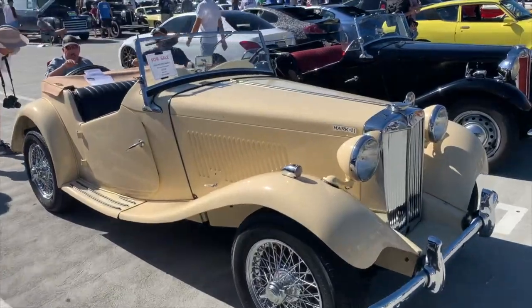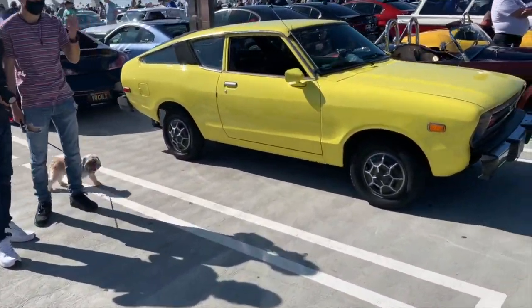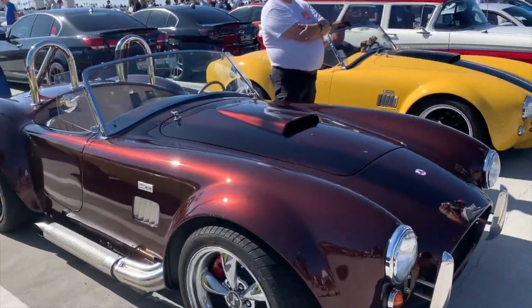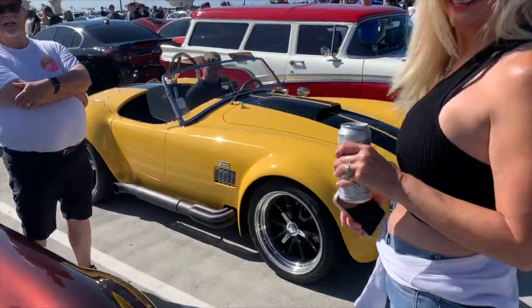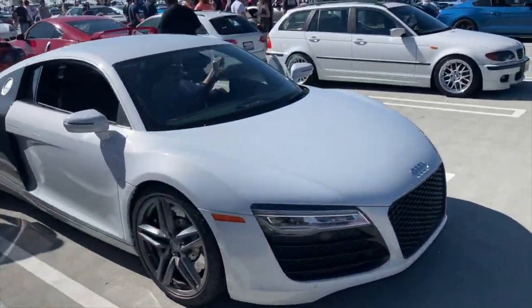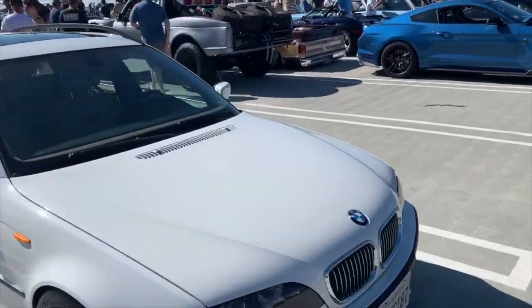Really cute little MG Mark II there, next to another one. Two of them side by side, that's cool. Little Datsun, I think they're called a Sunny here in Australia. They're called a 120Y. Cobra, very nice. And next to another one for the guys from Super Performance. Lance and the team, nice looking Ford there. R8, something that I wish they still made more of. Station wagons, cute little BMW there.